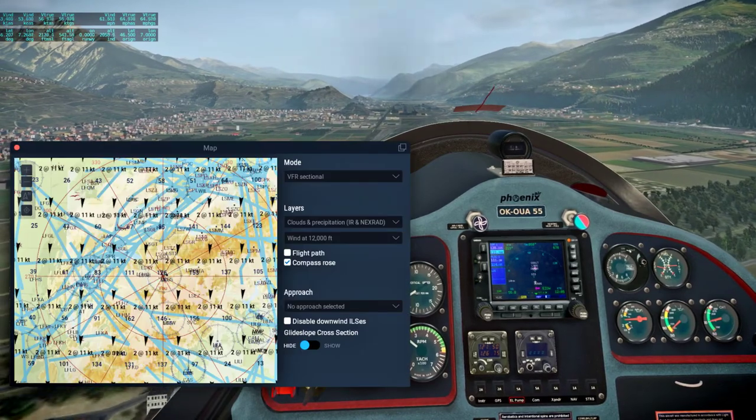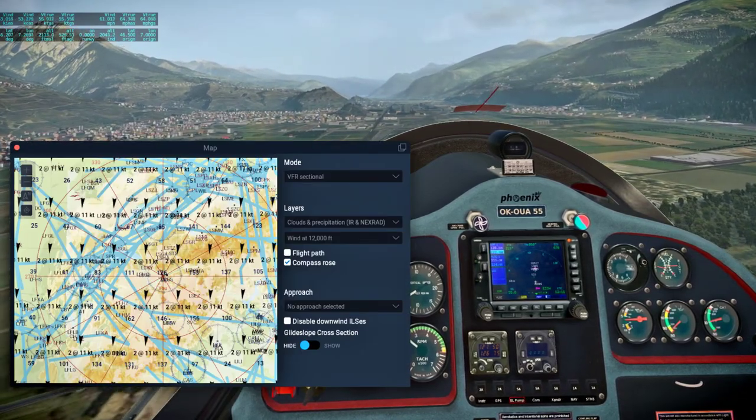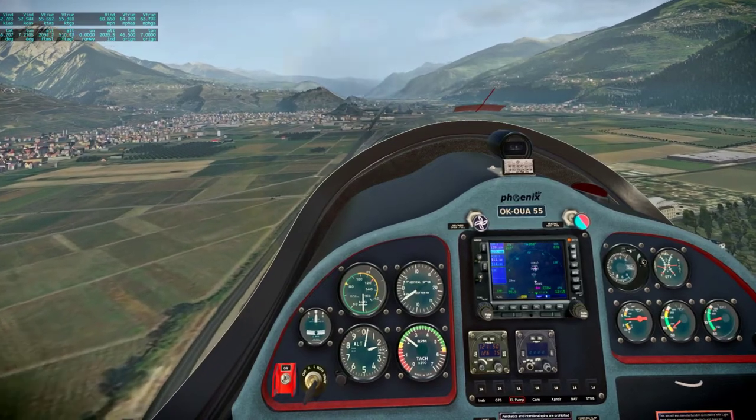How much wind do we have around here? 11 knots, but not in a horrible direction.